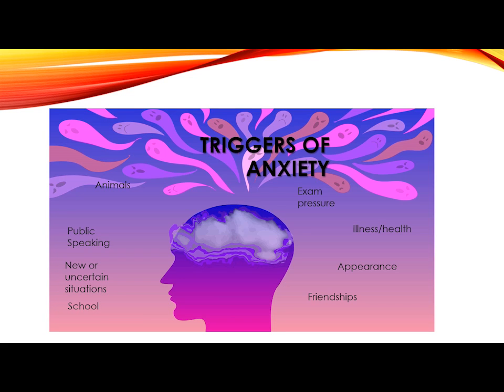Okay, triggers of anxiety. There are lots of different things that may trigger someone's anxiety, and it can be different for different people, but we've just put some common triggers up here. One of them is animals. It may be that certain animals, commonly things like spiders or snakes, trigger someone's anxiety. Public speaking is a really common one. We may mean doing a presentation in front of people, or it could just be putting your hand up in class. That can make people feel quite anxious.